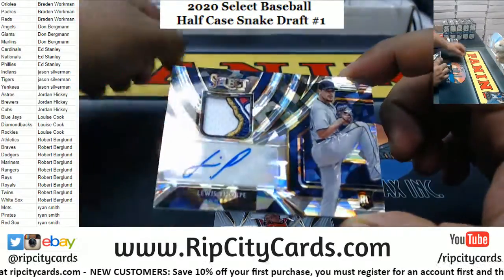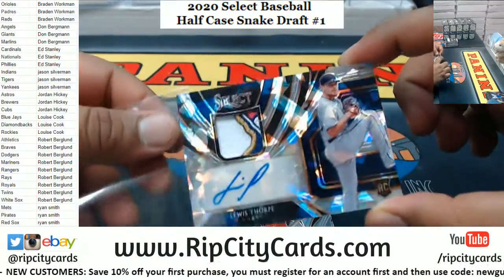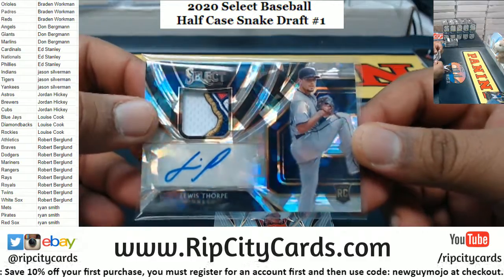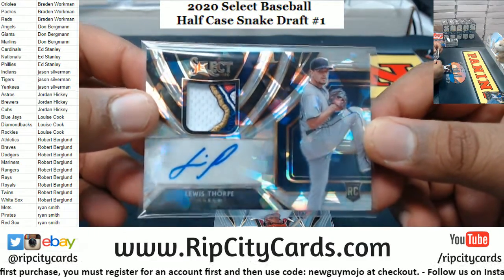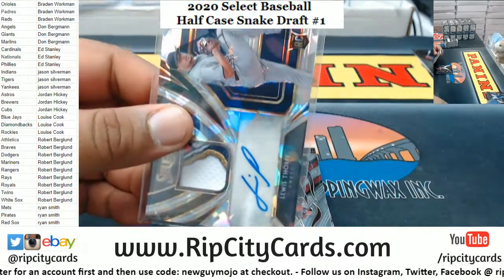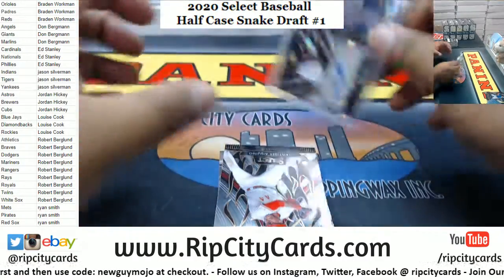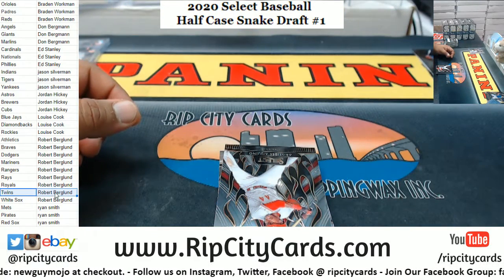Well, that's a nice way to start. Lewis Thorp with the rookie patch auto for the Twins. One, two, three, four. How many colors? That's a lot of colors on that. Four color patch on that, numbered to 25. Very nice. Twins on the board first.